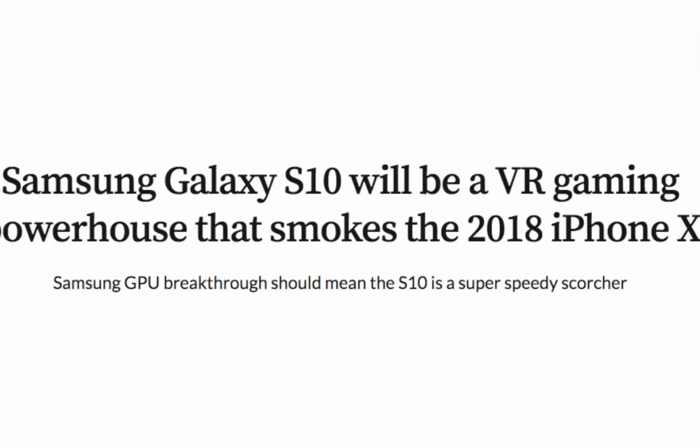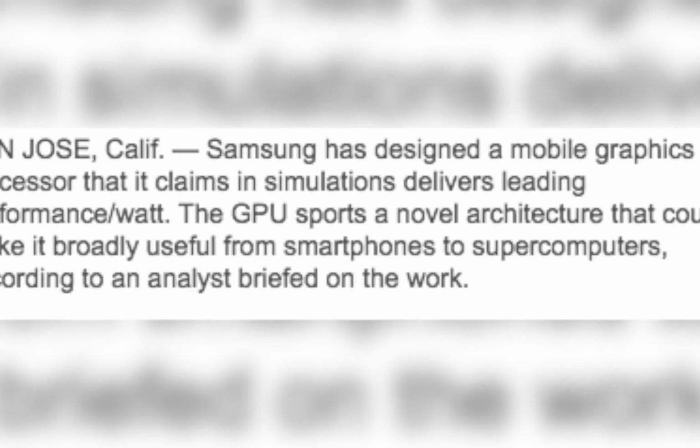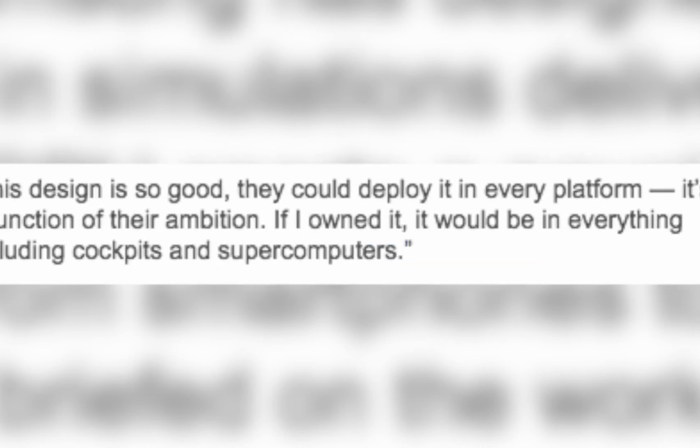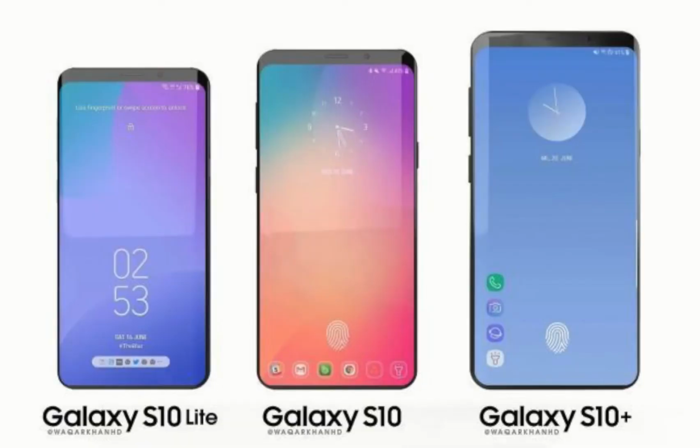Also, Samsung Galaxy S10 could be a VR powerhouse. Apparently, Samsung has been working on a powerful GPU of its own for its next generation mobile devices, and the source that broke the news said it's a real big deal. The new architecture in this design is so impressive that it could be used across platforms, from phones to supercomputers and even in plane cockpits. If Samsung decided to use this GPU with Galaxy S10 and combine with its rumored 4K Infinity bezel-less display, it could become a VR gaming powerhouse. So yeah guys, that's all we have on the Samsung Galaxy S10.